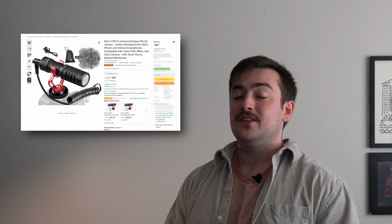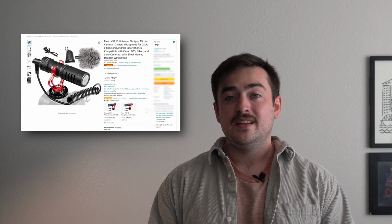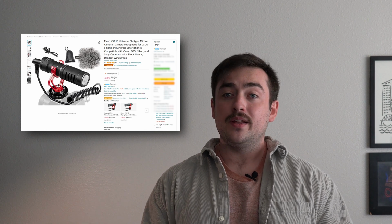If lavalier microphones aren't an option, or you just want to have a more agile setup that doesn't require you to mic up each speaker as you go through, shotgun microphones are for you. This Movo shotgun microphone sounds great and comes in at just $40. It has a 3.5 millimeter jack, and with an adapter, you can use it with an iPhone.